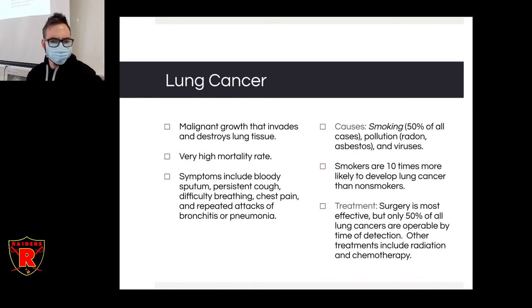Okay, last one. I think this is the last one. Is this the last one on your sheet, lung cancer? No. Do you guys have lung cancer on there? Yeah, I don't have it. Oh, we don't. You guys don't have this one either? So this is an extra. I forgot to put this on the sheet.